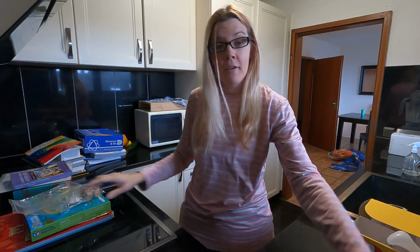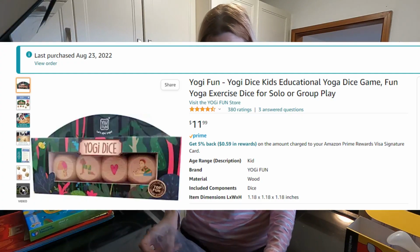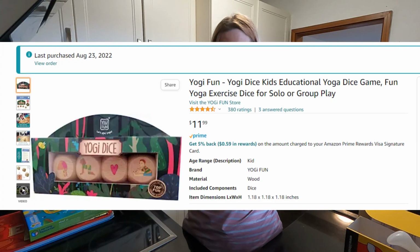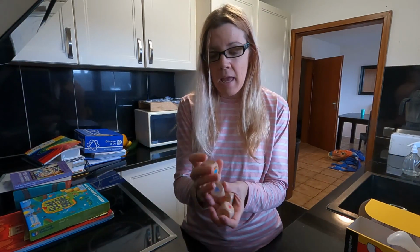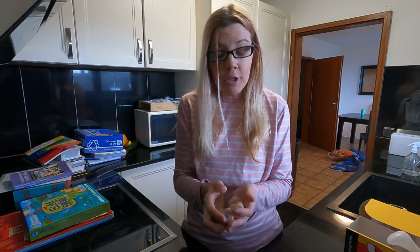Speaking of which, another item I love for kindergarten is the yoga dice. That's how we transition sometimes from morning basket into other stuff. You roll them, and there's different yoga positions on them. So someone rolls them and then they choose a position to do out of that.